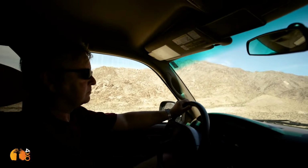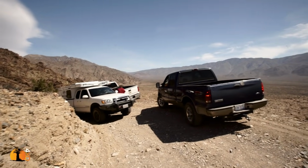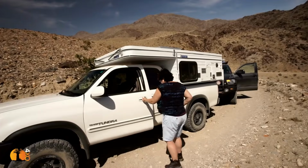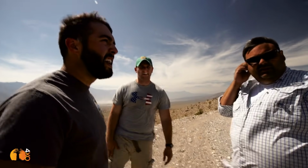This pass is called Lippincott. Like Steel Pass, it says on the map, experienced four-wheel drive required. We'll take a look and then... So you reckon that we're not going to get to Tea Kettle Junction? Yeah, I don't think so.